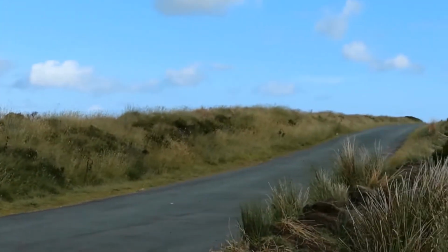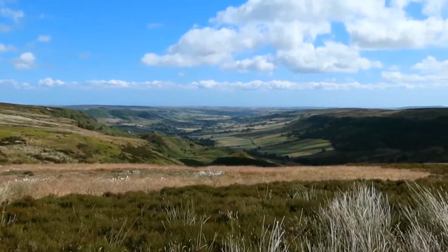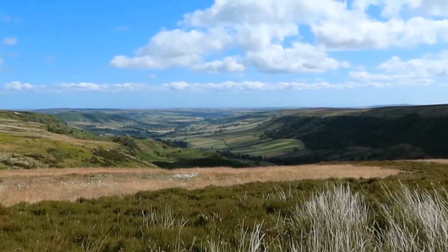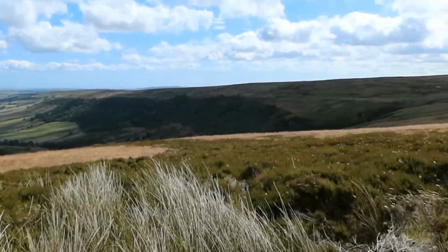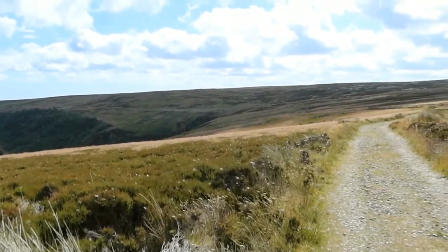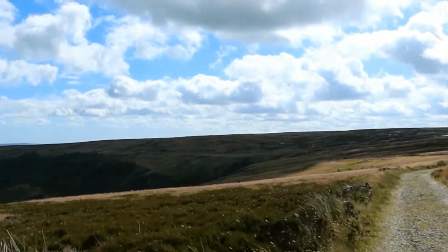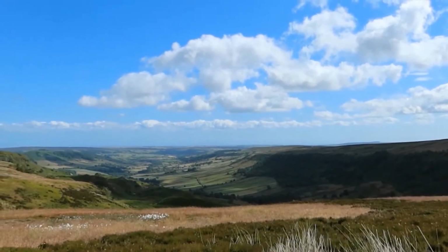Right, on we go. Well, it's been stunning walking along the moor, but look at that for a valley. It's gorgeous. Obviously carved out by glaciers, but we're going along this track and then up onto the ridge and then along the ridge into Glaisdale, probably another 5.5 miles or so.